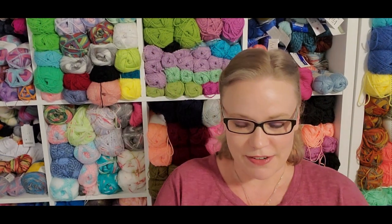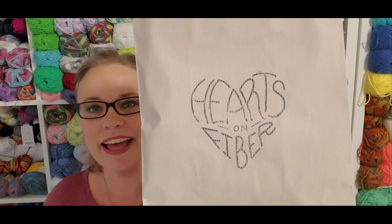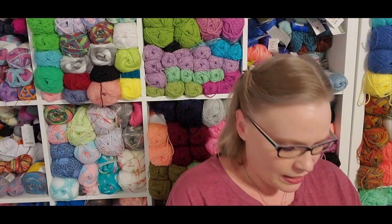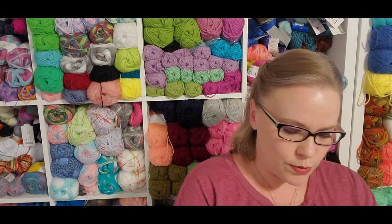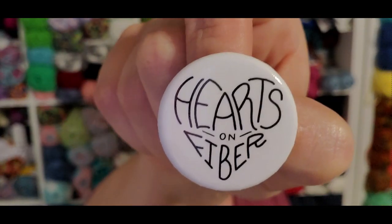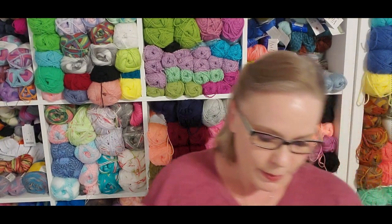Next up, we have Hearts on Fiber. So this is the one in Davidson, North Carolina. And they also have a dye studio. And I actually saw this as I walked in the door. And little buttons there for free. That's their logo. Now they sell online. But when I walked in the door, they have their soda shop collection right there in the front of the store.